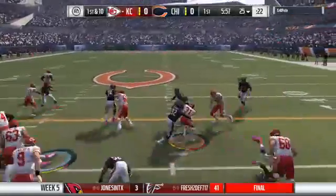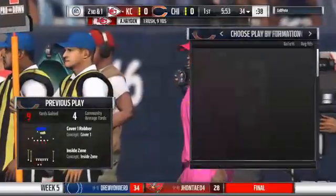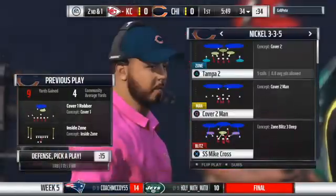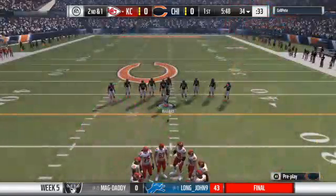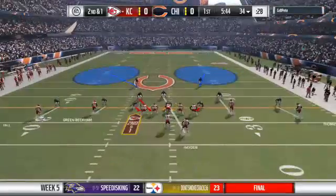Now out of the gun, and he'll take this up near the 35, maybe the 34. 9 yards is the pickup there, and they'll have a 2nd and 1. First play of the drive. Let's give credit all around. Excellent blocking, but the guy carrying the ball, he was the finisher. A really nice run.